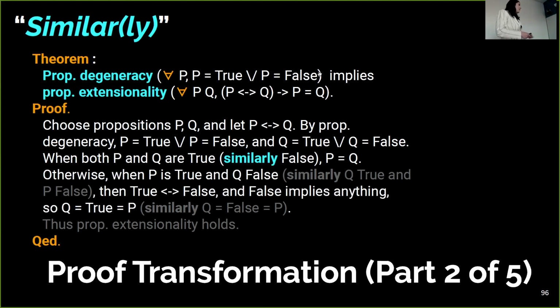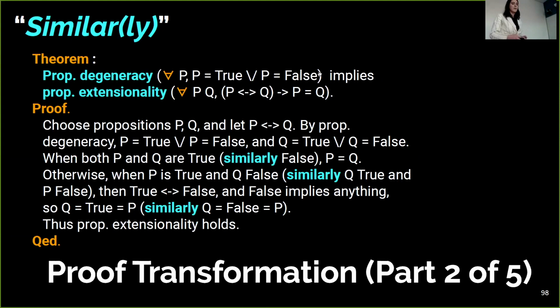Otherwise, if P is true and Q is false, then I get true implies false, false implies true. But because I can derive false, I can derive anything, and so I get my conclusion. And actually, the case where Q is true and P is false is similar. So I can get propositional extensionality. So this is one case where I use similar.